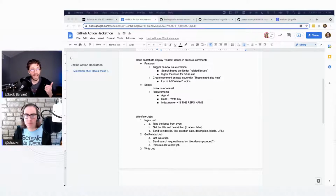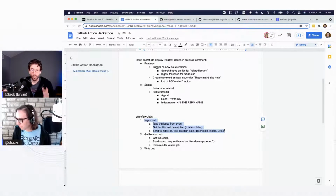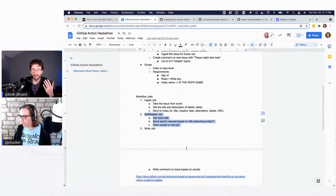So really we're going to have one workflow, and it's going to have 3 jobs inside of it. One is needing to ingest the current created issue. That's probably the last step, honestly, but it's the first step in our notes because we have to have a data source to kind of go off of. One is a get related job where we do the search and then get back some number of other issues that pair up nicely with it. And then finally, we need to write a comment on the issue based on that result.